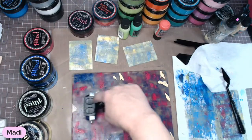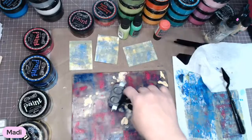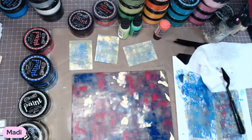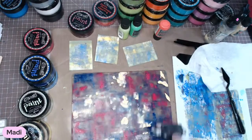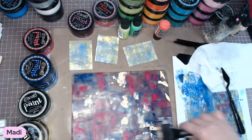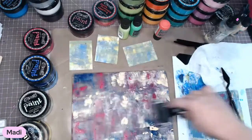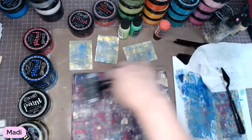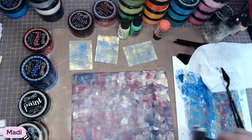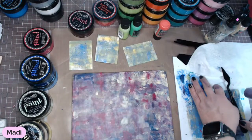Okay. Let's spread that a little bit. A little bit here. A little bit there. Some here. Bring some back in there. Kind of roll that all over just to soften up the background some. Okay, I think that's looking good, guys. I think, although with jelly printing, you never know until you lift it, right?